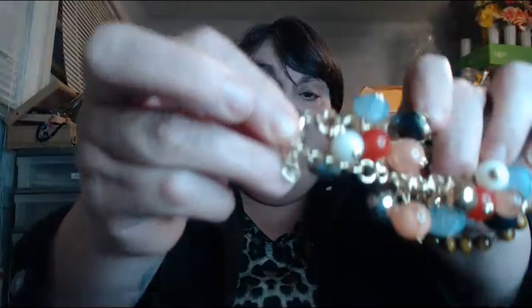made by Talbots. You can see the T there. It's made by Talbots. And we're going to start the bidding on this at $4. Let me just tell you how long it is, and then you will know how long it is. It is 8 inches long.